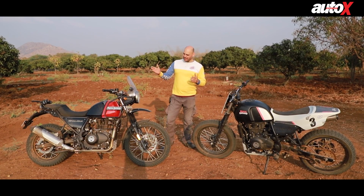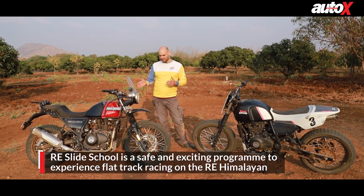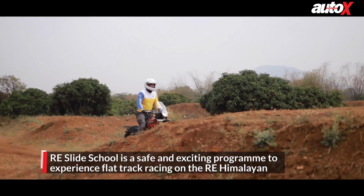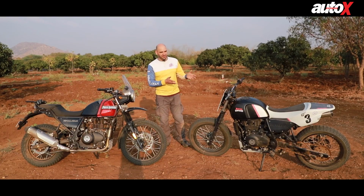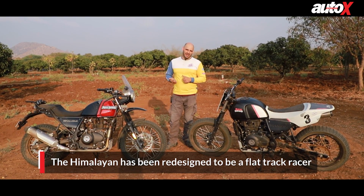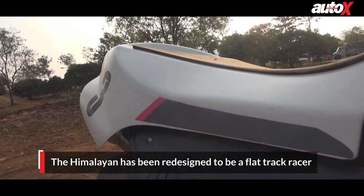Well, what you see right here is the Himalayan, and now it's definitely one of Royal Enfield's amazing motorcycles for off-roading. And then on my left, you have the flat track version of this bike. Now, we saw the flat track version at Rider Mania in Goa. Now, we've finally gotten to ride the bike.